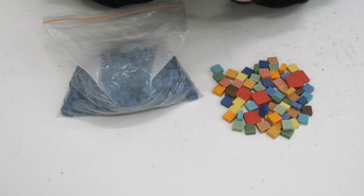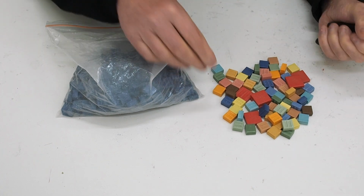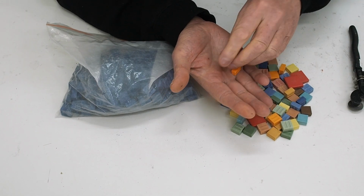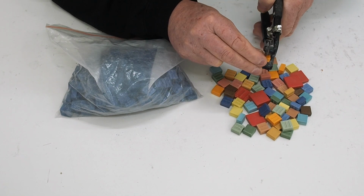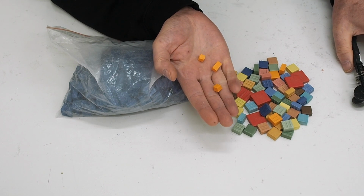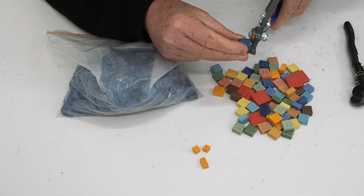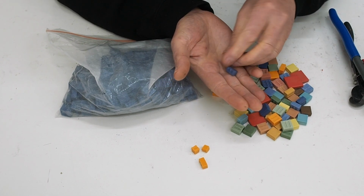So what I'm going to do now is see how well these cut. I'm going to use a pair of these nippers and we'll see how well they cut. And they do, they cut very, very nicely. Look how clean that is. No issue at all. Really nice. Now I'm going to try a pair of these Montelet nippers. Yeah, they cut well with those too.